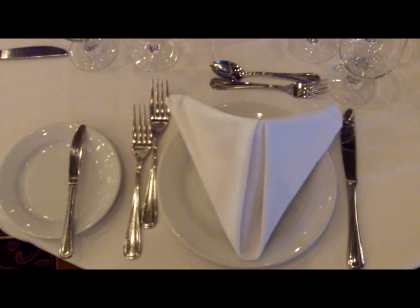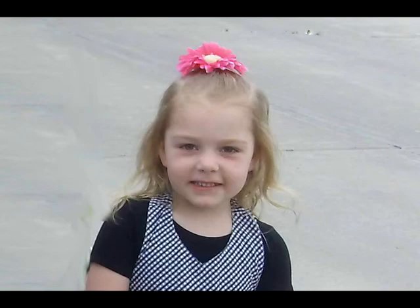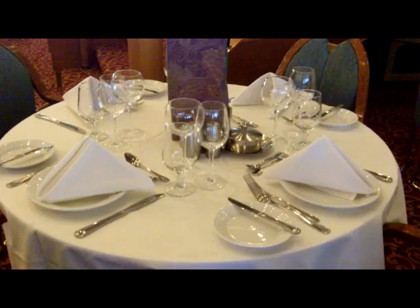So this plate that you see there is for your bread course, and it's usually the first thing they serve you unless they happen to give you a plate of cheeses. And usually then you're eating your bread while your appetizer is coming, which would be the next course. It looks fun to eat with all this.